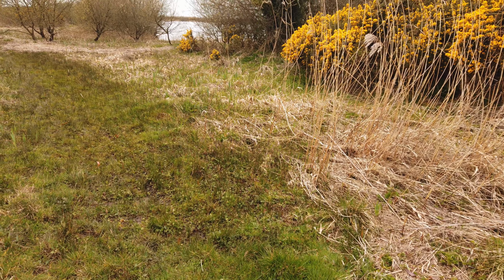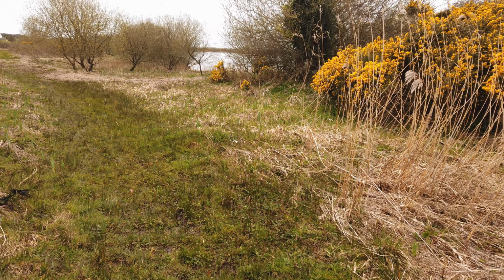Now, one of the reasons I have some alternative walks lined up is that in midwinter, this particular strand line shows you how high the water level comes, 2 to 3 feet in some instances when we've had a lot of rain, and it makes walking around the lake completely impossible.